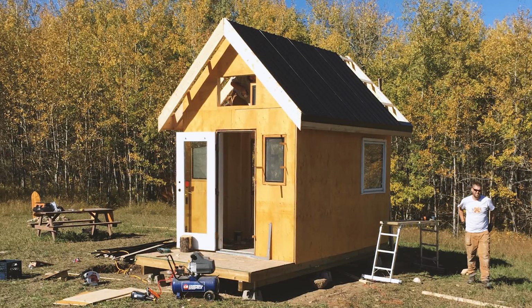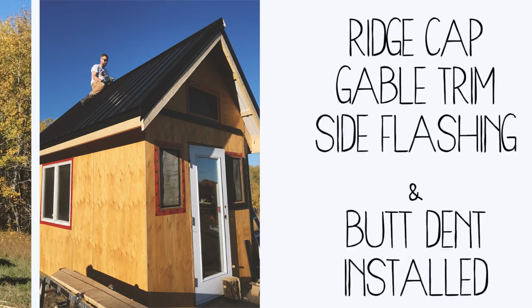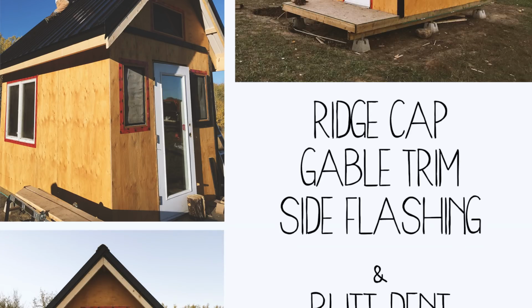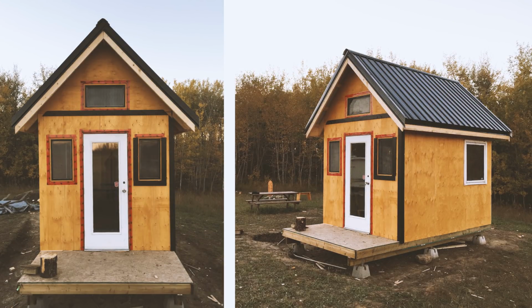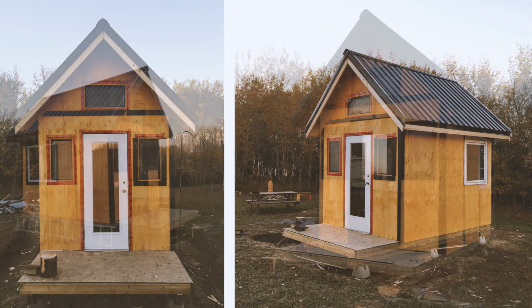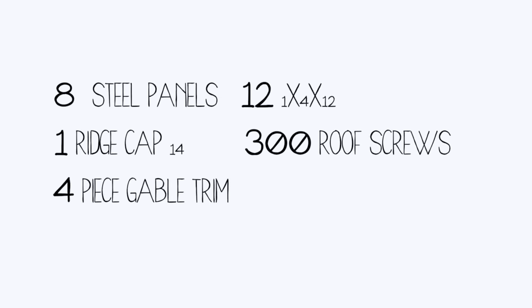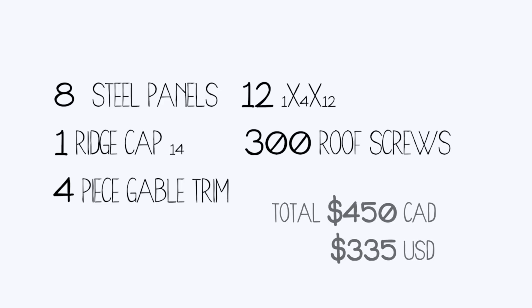I splurged a little on the roof because I didn't ever want to have to shingle a 45-degree pitch, especially 20 years from now when I'm in my 60s. It's a relatively small roof, so we only needed 8 panels to cover, but you still need strapping underneath that to fasten it to, roofing screws, ridge cap, gable trim, to ensure all that keeps tight and keeps the elements out. So it adds up something like this: 8 steel panels, 1 ridge cap, 14 feet, 4 pieces of gable trim, 12 1x4x12s, and around 300 roof screws. Grand total somewhere around $450 Canadian, about $335 US.